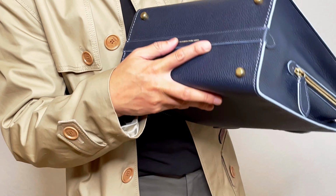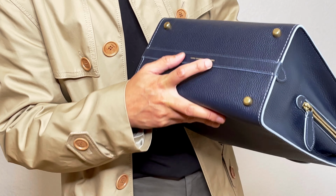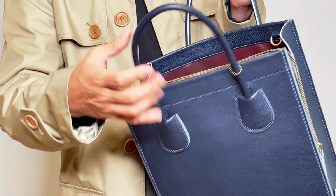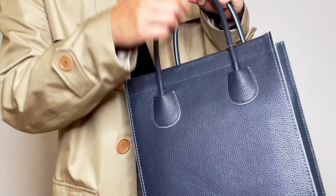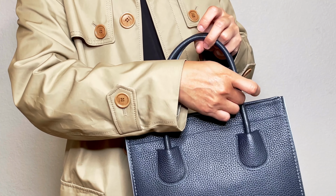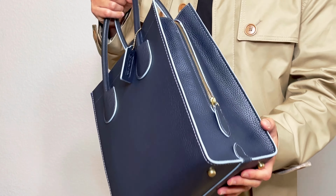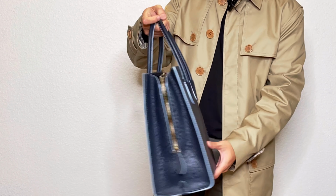Although at the bottom it does say it's made from genuine glove tan leather, so I'm not sure, is this just their version of genuine leather? It does feel much better quality than most genuine leather bags you see on the market.